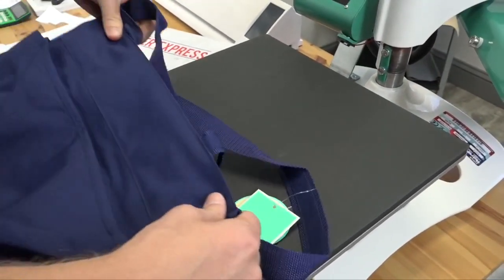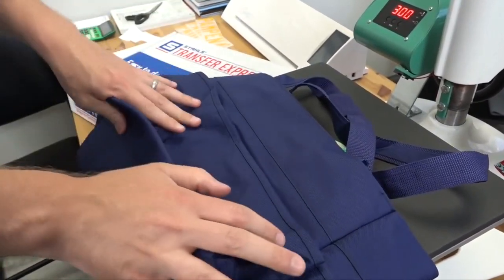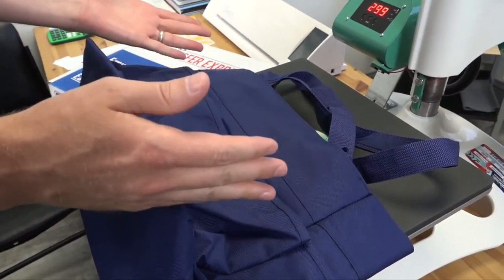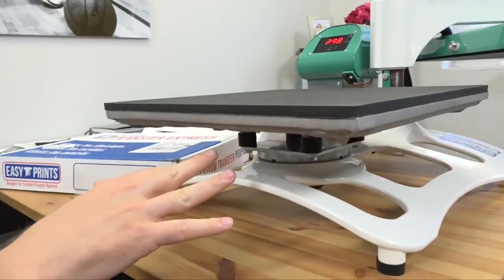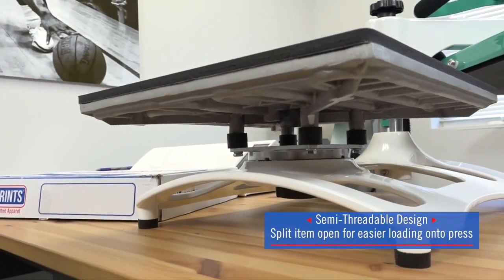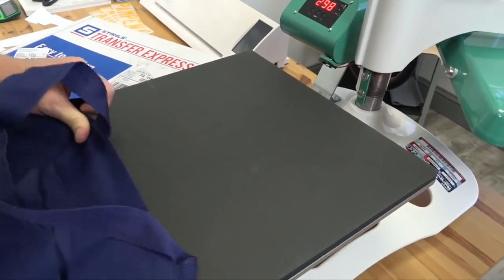When printing an item like a bag, there is a lot of seam structure. So it's not just a product you can lay on top of a press and be able to print with any accuracy, because you need to get your item flat. Now, the A to Z heat press has a semi-threadable design. That means when we look underneath it, we can actually split our item open, whether that's from the front or from the back, to load it easier, to get rid of that bulk and seam. Let me show you how it works.